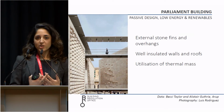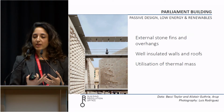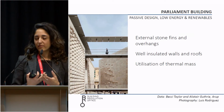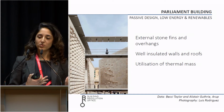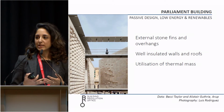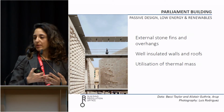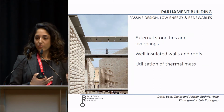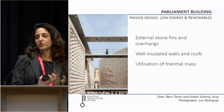In this case, the architecture is also very closely linked with some of the environmental systems that were installed. So the building is a heavy mass. It is clad in stone throughout on the exterior and some parts also on the interior to assist with the thermal mass. The skin of the building is a stone cladding, which has been sculpted to appear as though the stone has been eroded. And this forms the shading for the building and also lets natural light within the building and views from inside the building to the outside.